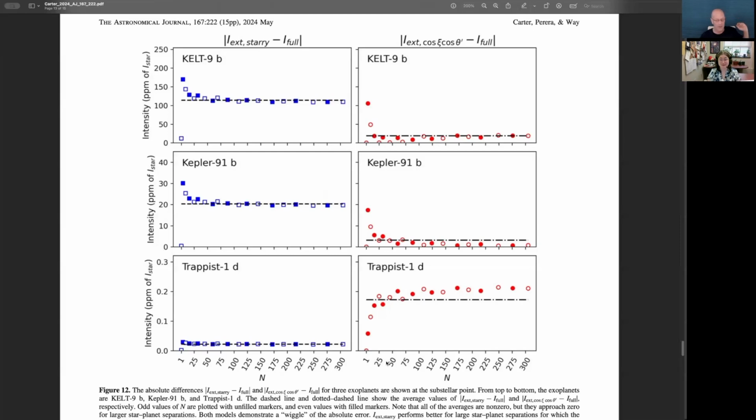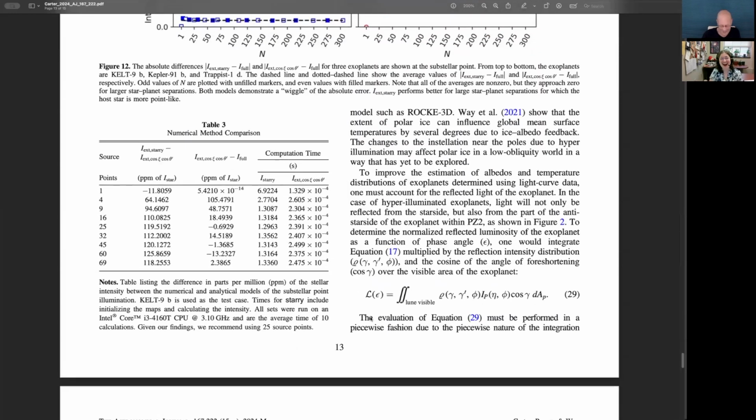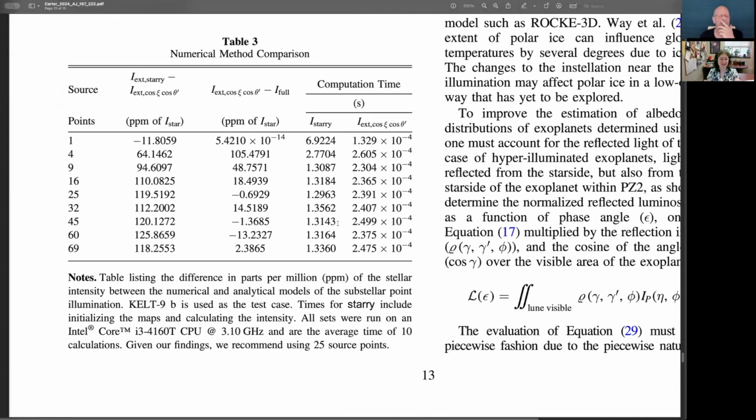One other minor question, just so I get a sense of the efficiency here. For any of the ones you choose, what is the relative cost in going from, let's say, 50 to 300 points? That's shown in table 3 if you scroll down a little bit. Great question. Not very much. This only goes up to 69 points on the left. So we see the number of source points, the subtraction at the substellar point for the various methods shown in the top of the column, and then computation time in seconds for the starry method on the left, and using this model on the right.